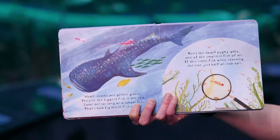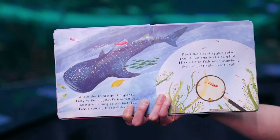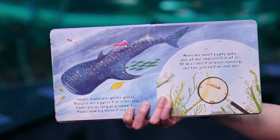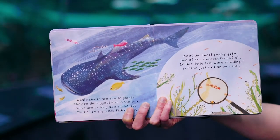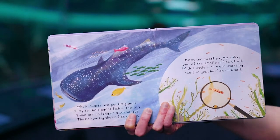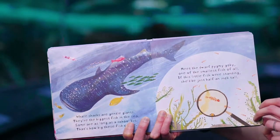Whale sharks are gentle giants. They're the biggest fish in the sea. Some are as long as a school bus. That's how big these fish can be. Meet the dwarf pygmy goby, one of the smallest fish of all. If this little fish were standing, she'd be just half an inch tall.